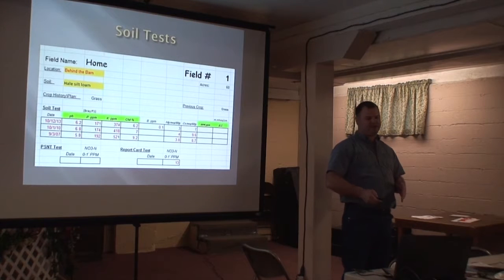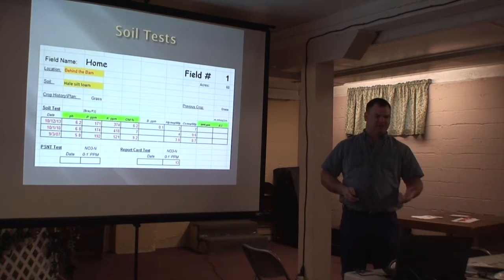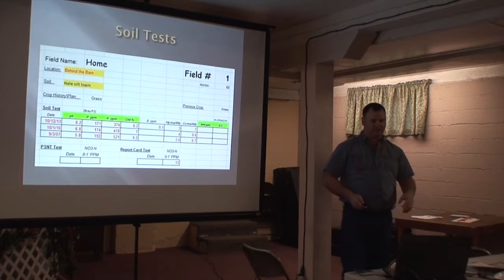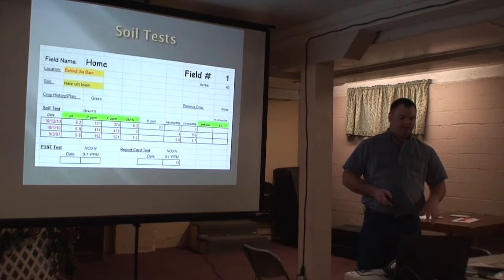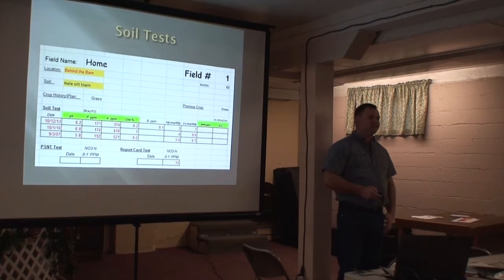Where you see that being a bigger issue is in irrigated agriculture, where they're getting a lot of evaporation and the salt builds up. It will actually depress the nutrient removal by the crop. The other one on here, the two at the bottom of this, is the PSNT, the pre-sidedress nitrate test for corn.